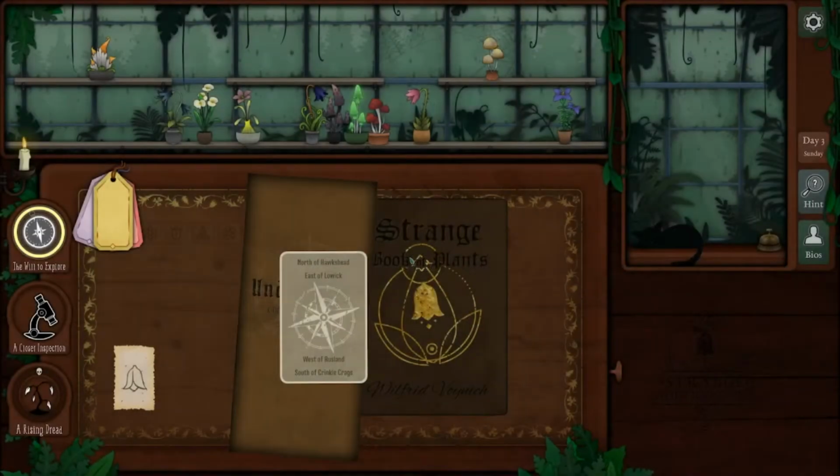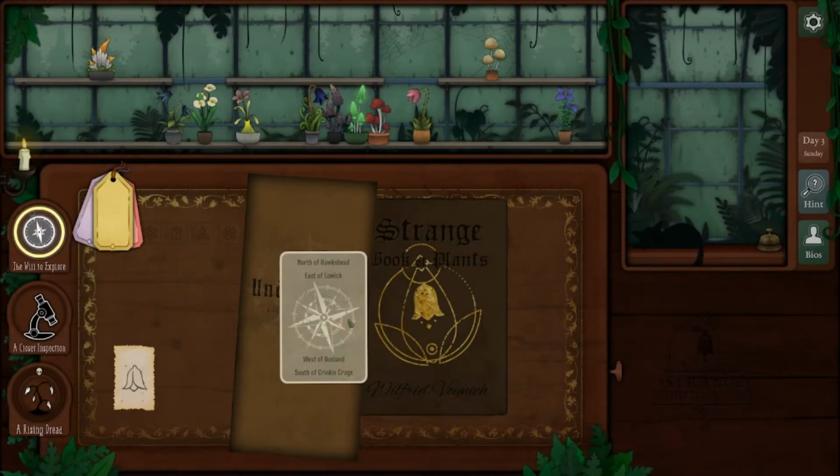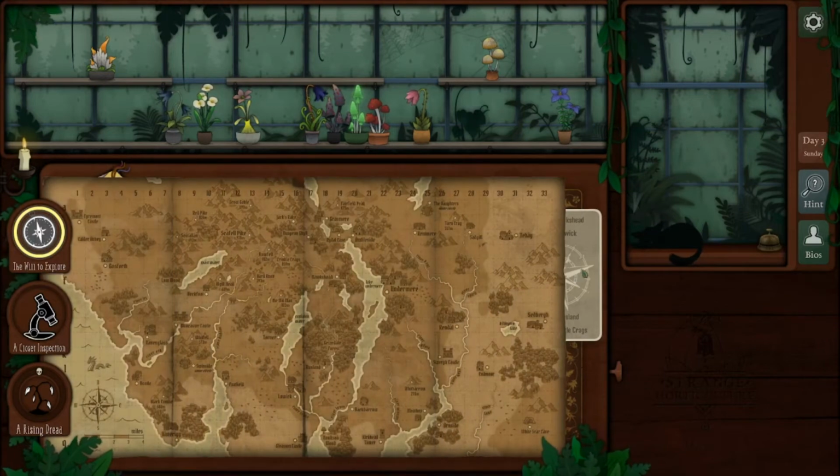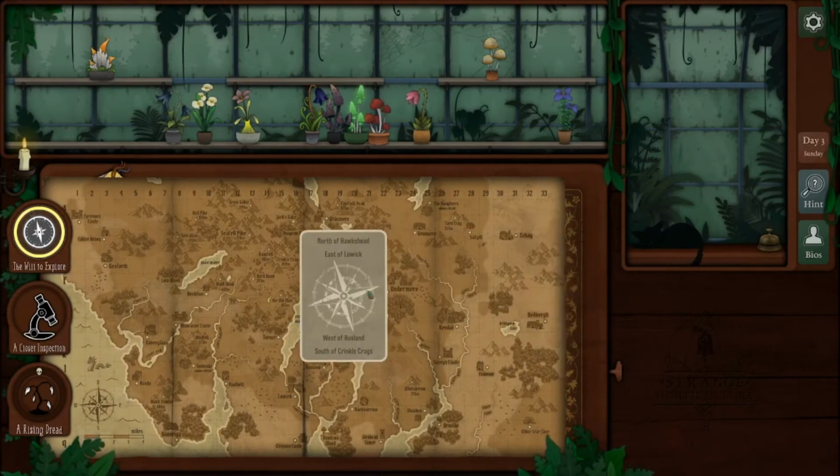I wonder if it's talking about me, or if it's talking about the leader of the witches who just died. Alright, day 3, Sunday. Okay, so this is a clue for the map, so I guess I'll try and go wherever it takes me.